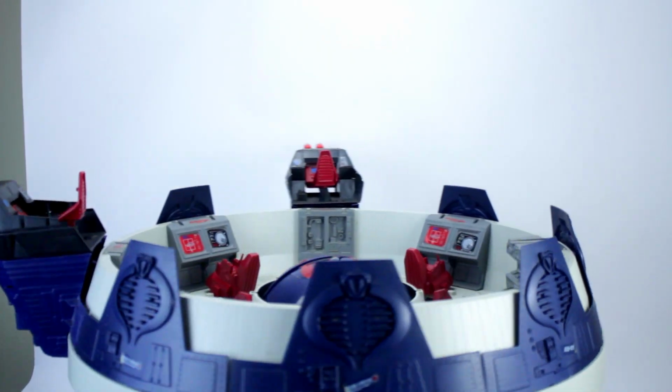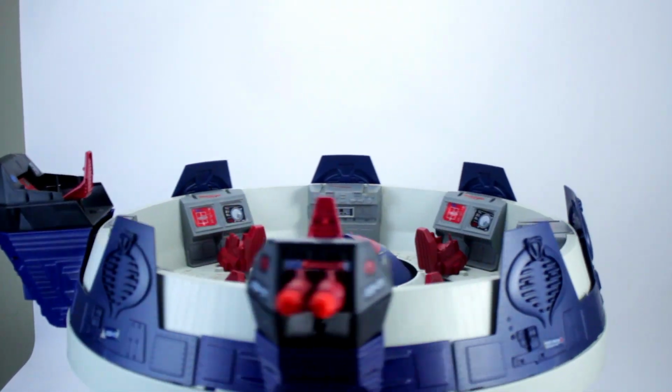But in 1986, Cobra firmly established their residency in the state of I'm pretty sure I can fit in the box that comes in. Hi, I'm Dan Larson, and this is a closer look at the Cobra Terror Drome. What's the difference between a drome and a dome? Is one more terrible than the other?